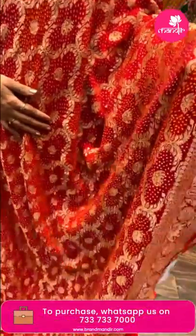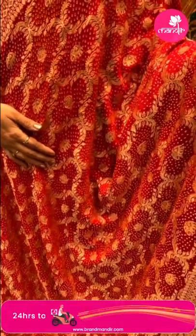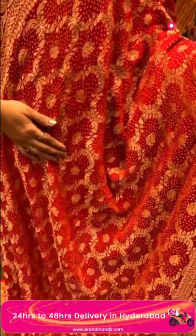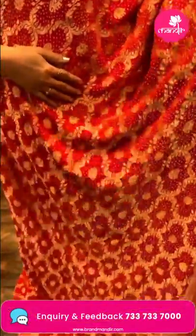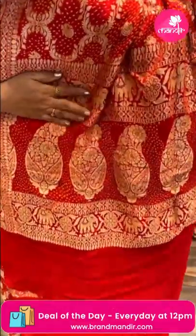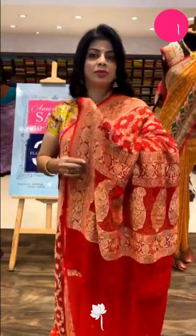Beautiful red Georgette, Bandini Georgette. Beautiful florals and vines, elephants. Border, elephants and floral border. Pallu, paisleys, beautiful bandini buttas along with the borders.